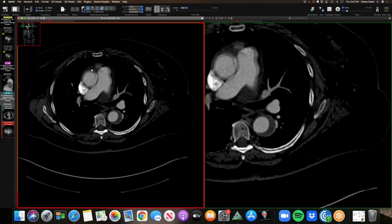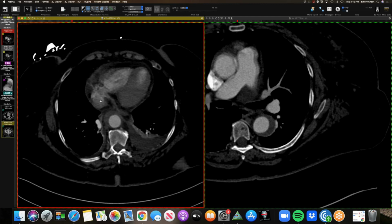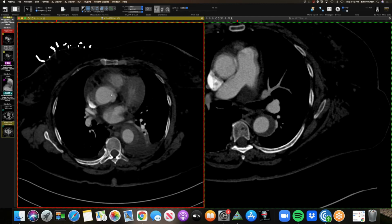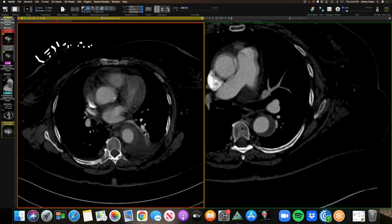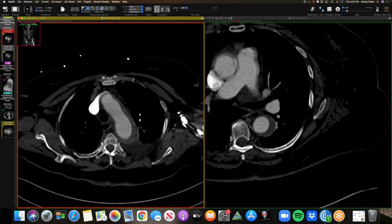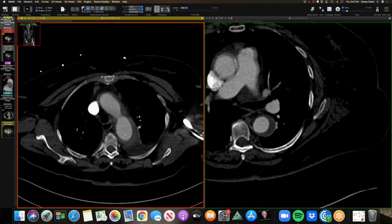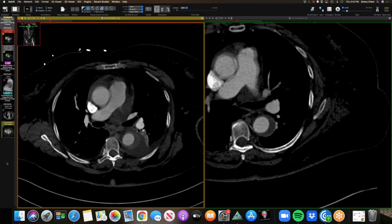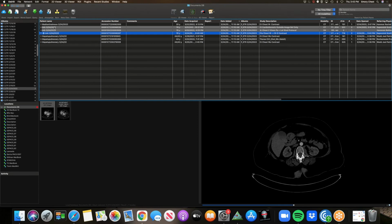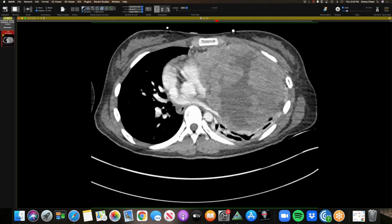And on our study from today, it's more difficult to see, but you can kind of make out the same finding right there. But this could easily be called just motion artifact. I thought it was just a good example of a type A intramural hematoma. You just need to be careful about it with an entry tear. This was just an interesting case.